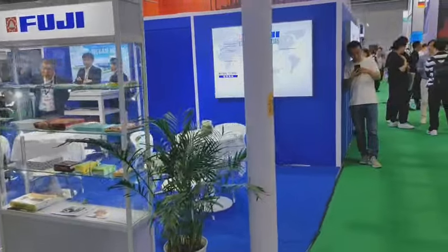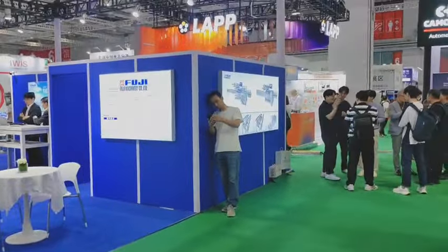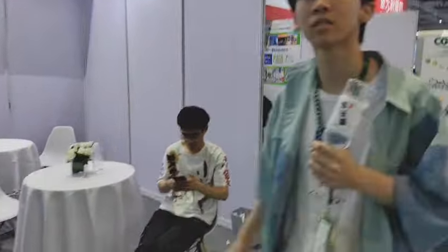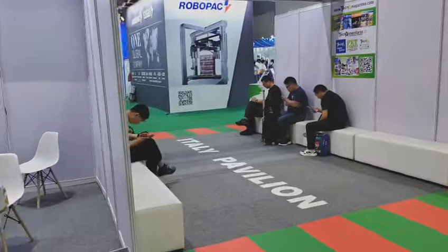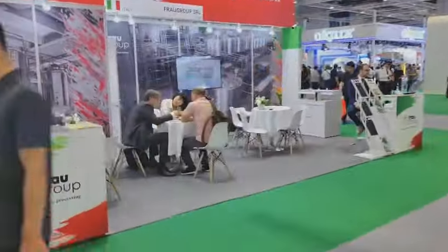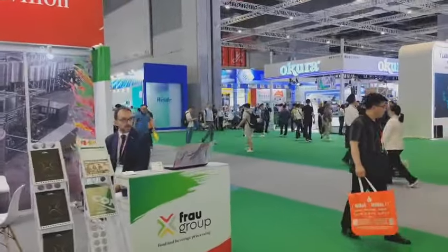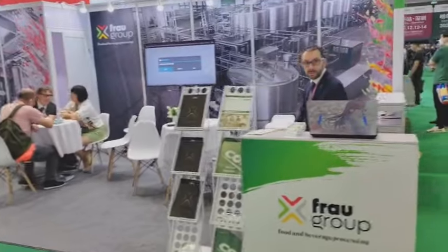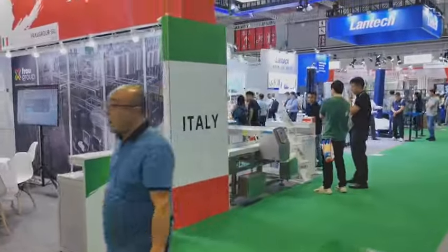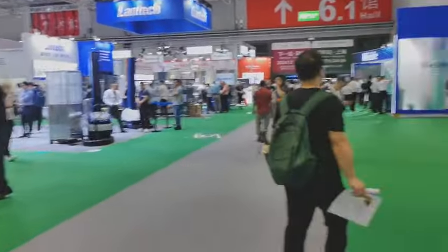Fuji Package. Fuji machines from Japan, I think. LAPP, that one is LAPP. This one is the Italian pavilion. It's quite simple. Okura. OKURA. This one is from Italy. OCME. Cool, that's pretty cool.